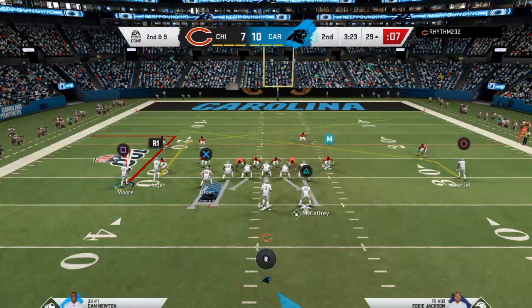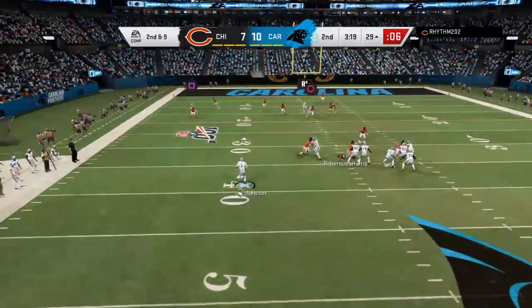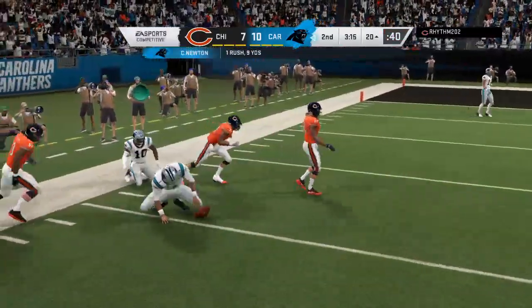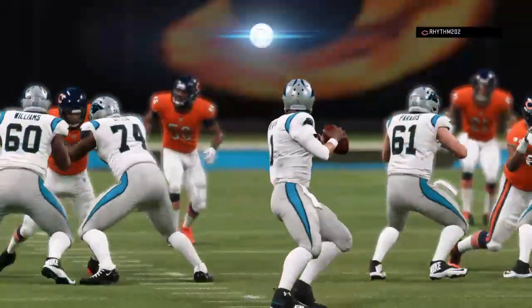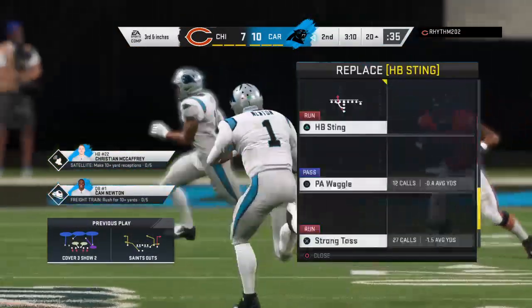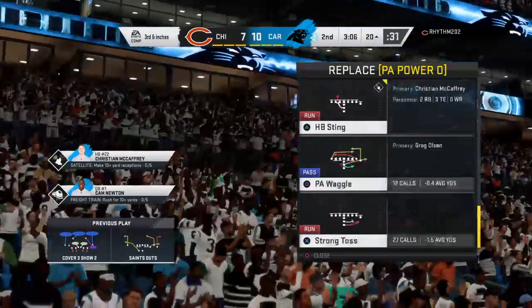To throw again on 2nd down. Newton dancing to his left. And he'll slide down to avoid the contact. Partner, he was going through his progressions. Not there. After about the 3rd one, he decided he better pull it down and run for it. And he slides down and avoids the hit for good measure.